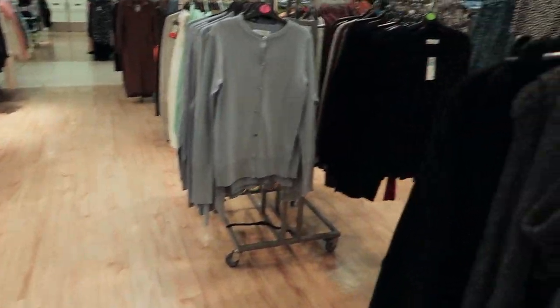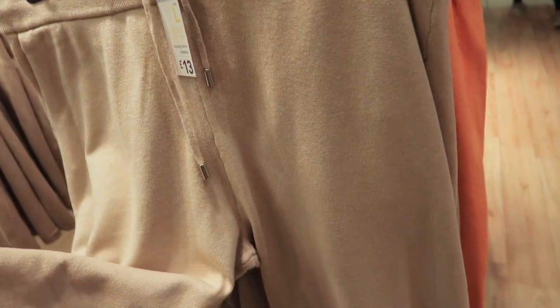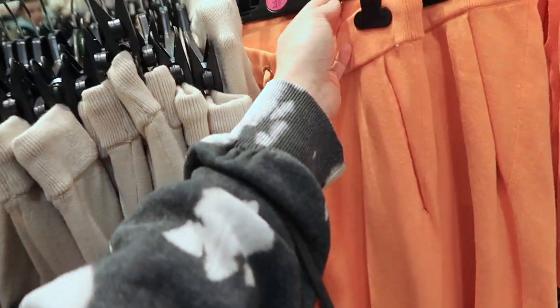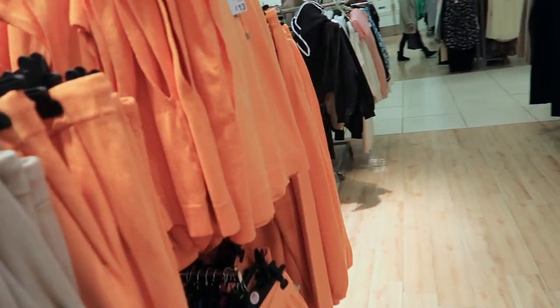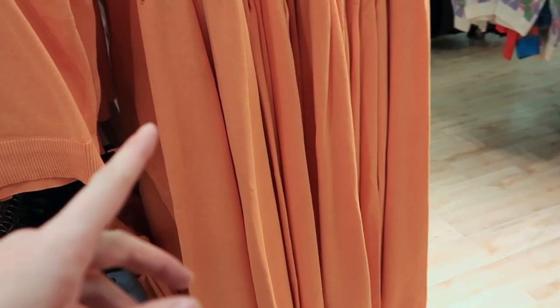What else have we got here? Skirts. Knitted joggers. See, I need to find something to come home from hospital in that's comfy. Bright orange. Wow, that's bright. I'd probably look like I escaped from jail if I wore that, to be fair. Comes with a matching hoodie and they've got shorts, but yeah, I'd probably look like I escaped from jail.